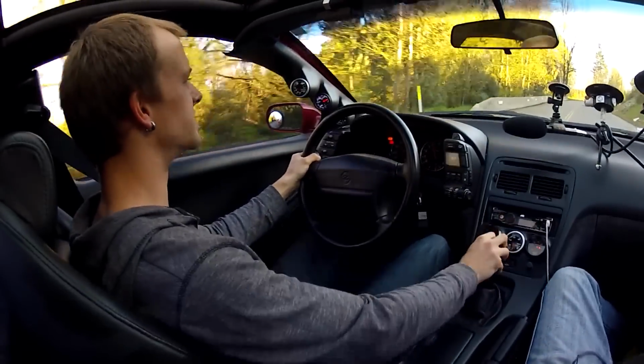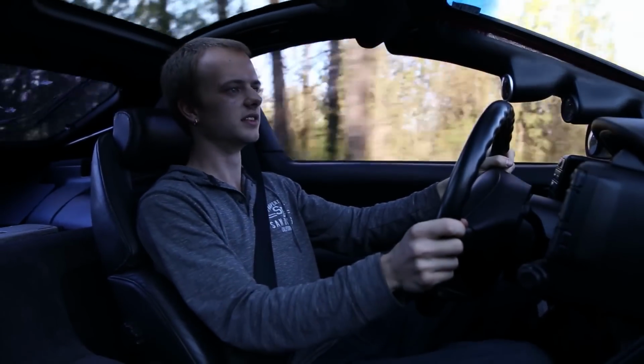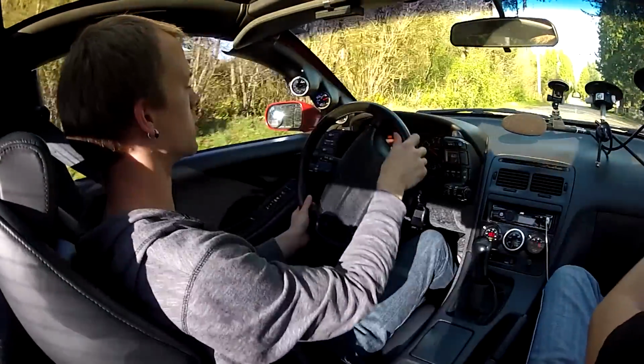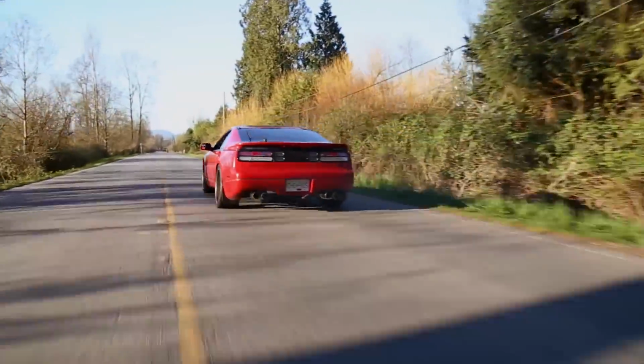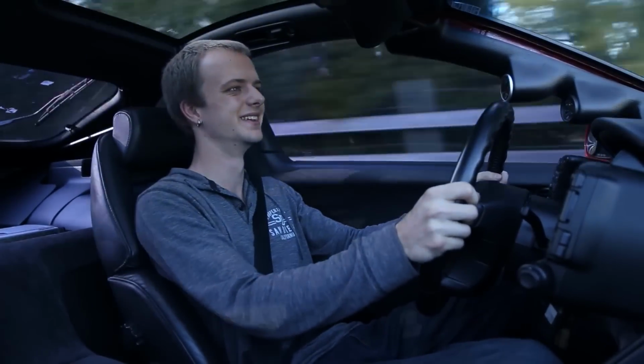Getting a little sideways there. Man, this is a fun car. It's a lot of fun. See if it hooks up in first. Not really.